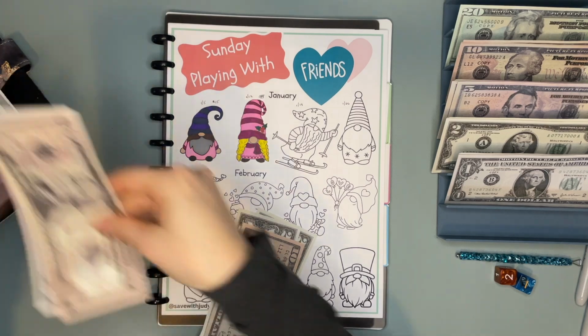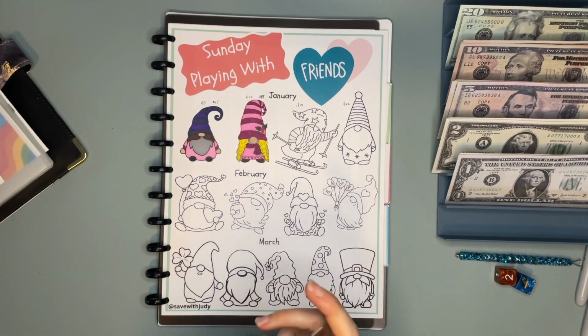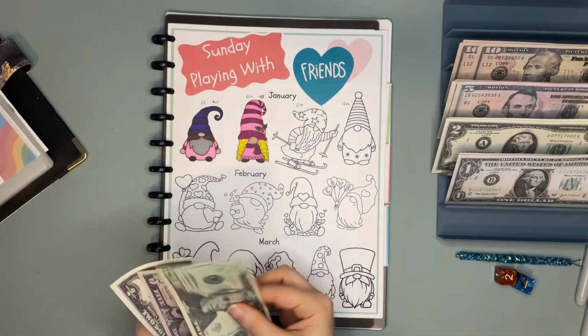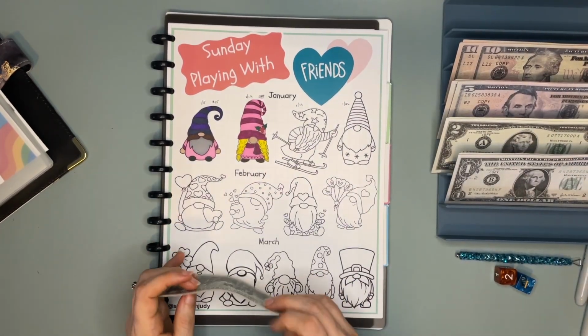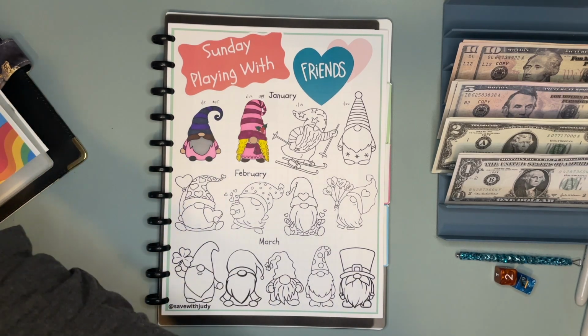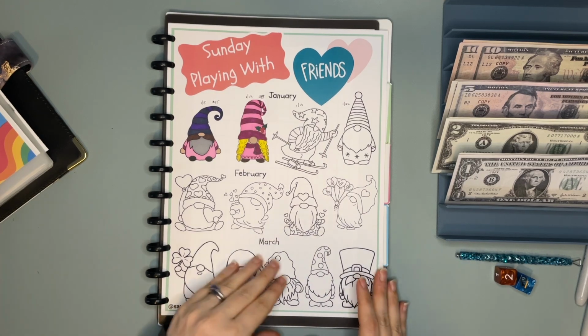Seen so many people playing both of these challenges last year, so it's fun to actually get to do them this year. So we got 10, 20, 25, 27, 29. And I pre-colored in the gnome just because it was going to take me too long if I did it on camera.